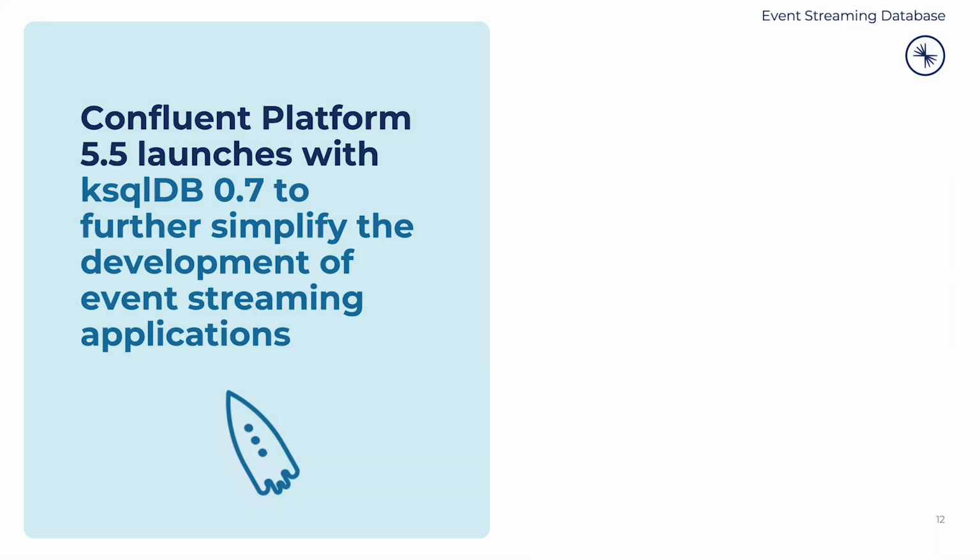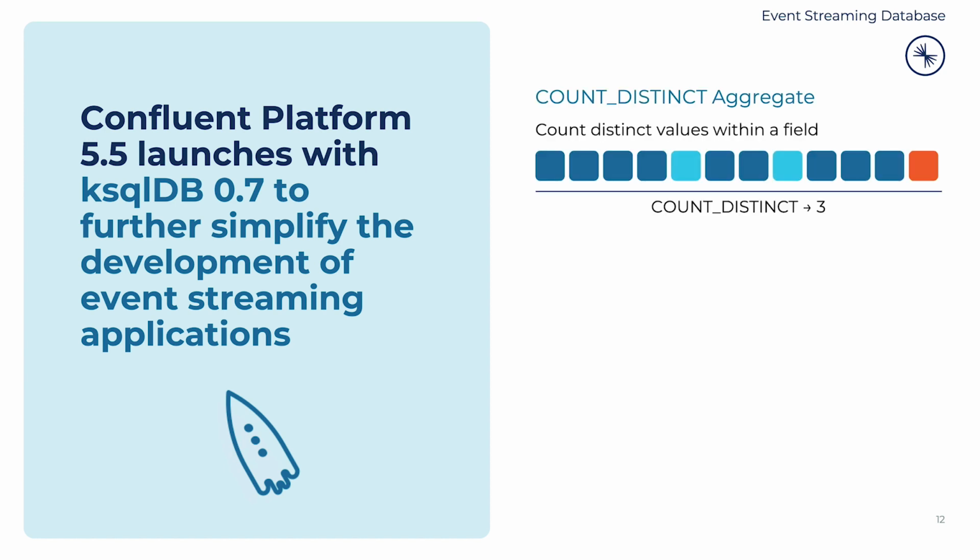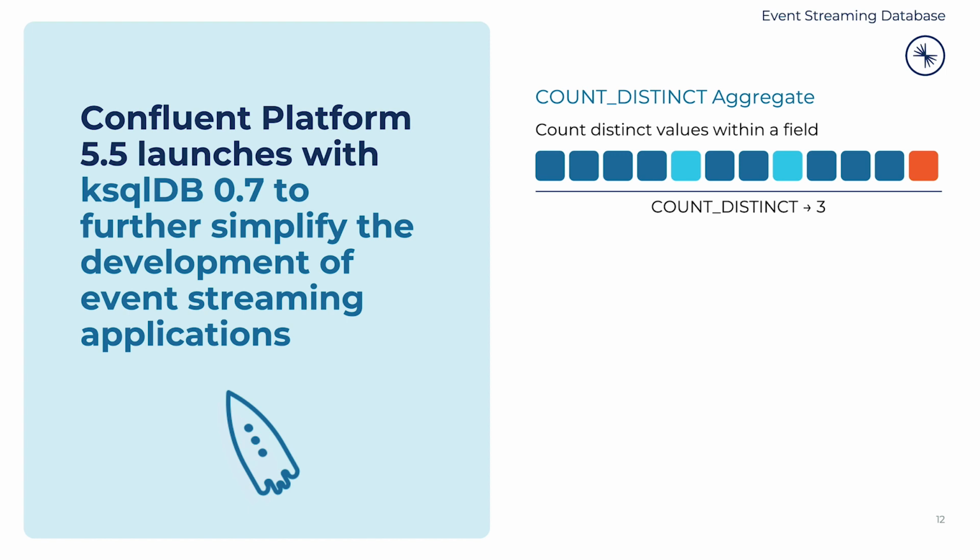And there are a few important features that 0.7 has. There's a new aggregate function, count distinct, which does exactly what it sounds like. That counts distinct values within a field. Imagine you had a stream with user data, including addresses, and you wanted to know how many unique postal codes occurred within a 5-minute window. Well, that would now be trivial to do with a ksqlDB query, now that we have count distinct.